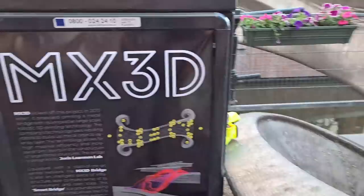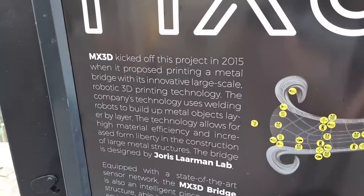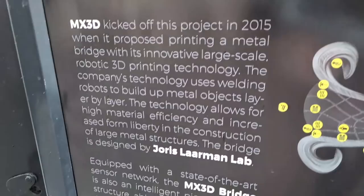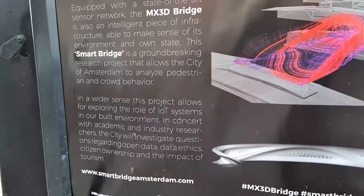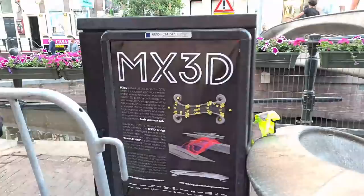Oh, this is the information. Thank you so much. There's another info here. MX3D kicked off this project, as you can read later by stopping the video. Smart bridge. Thanks so much. Would you like to appear? See you.